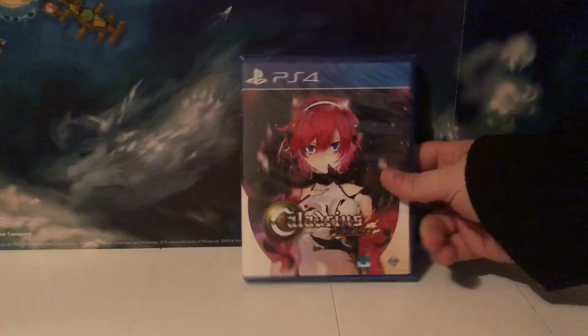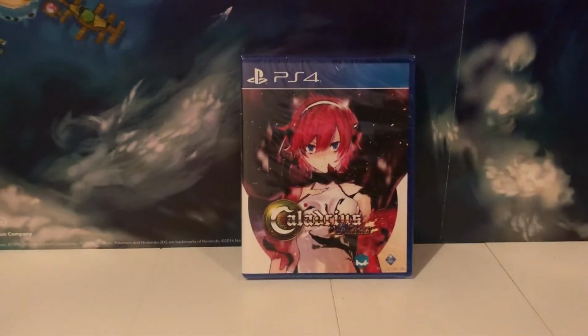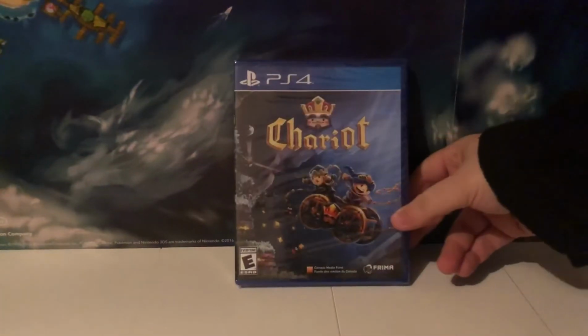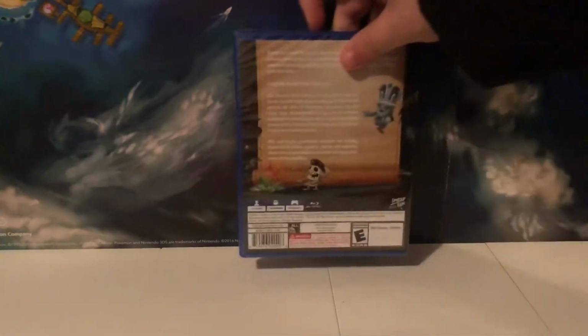Courageous Blaze, yep, that's the limited edition of it, because you can get this game at PlayAsia, but it's not the limited version. So another anime game that I just wanted to have. Chariot, which is another limited games edition.